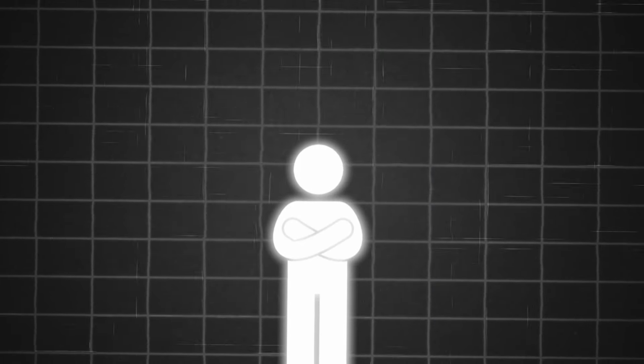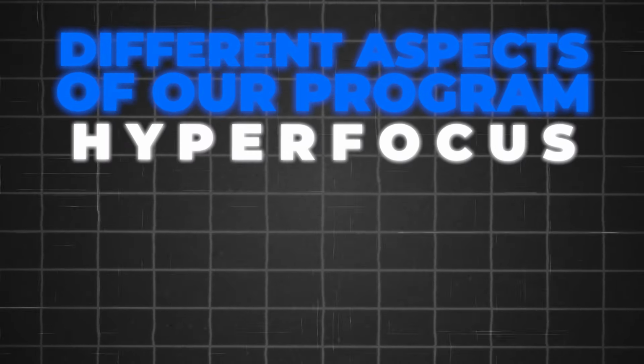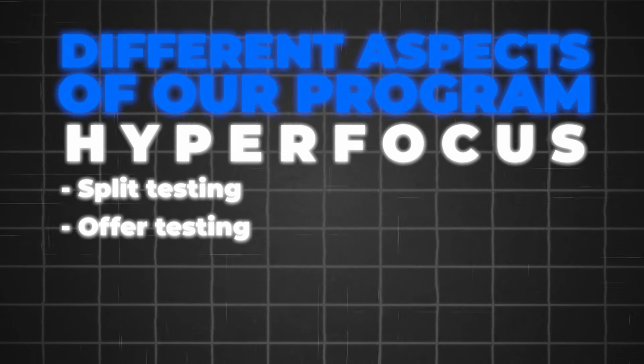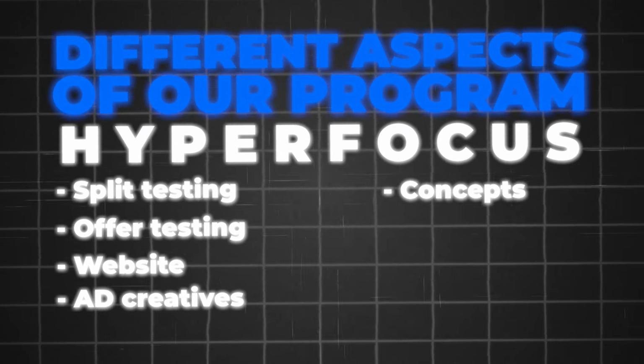I know people try to overcomplicate things and add new complexities to it, but I always think that simple scales the best, and just double down on what does work. And I think that's one of the different aspects of our program that we really hyper focus on: split testing, trying new things out with your offer, your website, same thing, the ad creatives, the concepts, the variations.